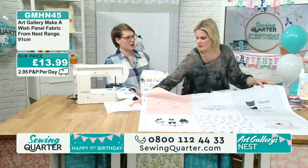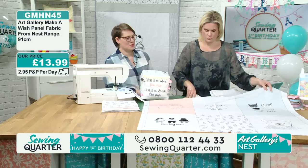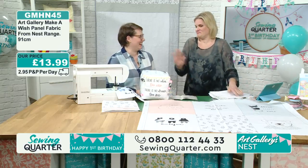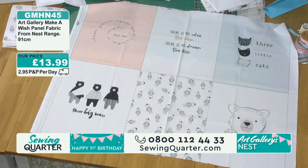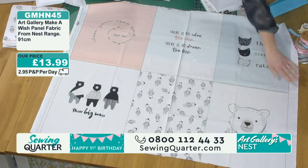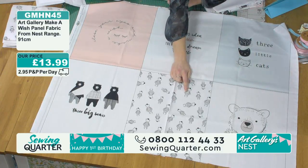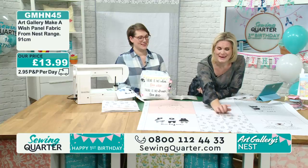I want to make a bag with them. Do you? Yeah, I think it would be for myself, not for a child. You don't have to explain yourself. Just for me. Just the three bears. I love this bear. Look at him. Now you'll get this panel. This is like a blue one. This is a pinky one. There's greys in. Oh, look, the bears have got different coloured ties on. It is just glorious.